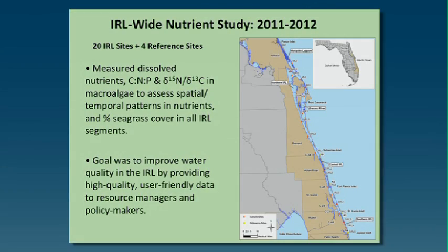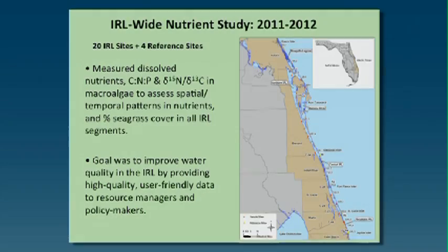And we did this beginning in 2011, 2012. Timing is everything. We just happened to begin this study when we reached this tipping point in the Indian River Lagoon, and we had the opportunity to actually capture the nutrient dynamics of what was happening. We, for the first time, did an Indian River Lagoon-wide study all the way from Ponce Inlet in the north to Jupiter Inlet in the south.